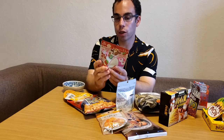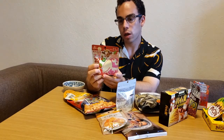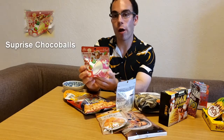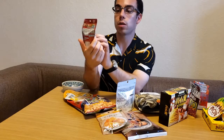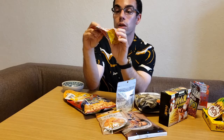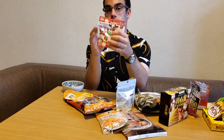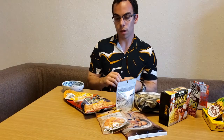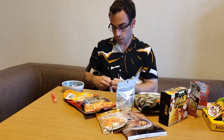Next up are these, I'm assuming these are white chocolate covered strawberries with a little cow on the front. Oh, that's cool. These are actually seasonal. So you can see right here, I don't know if you can see it, but it says Hikan Gente, which just means that it's a limited time. And I bet these are pretty good, because when I was at the Conbini buying all these snacks, this was actually the last one. So it must be pretty popular.